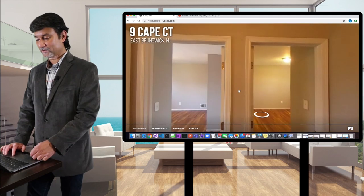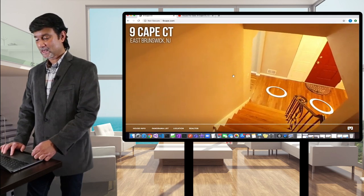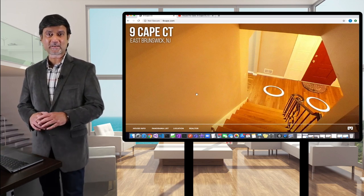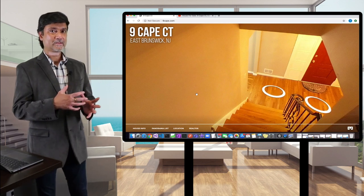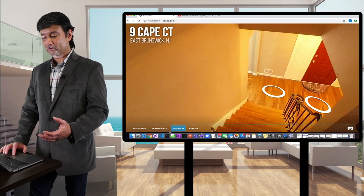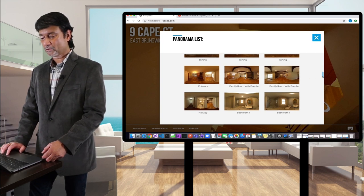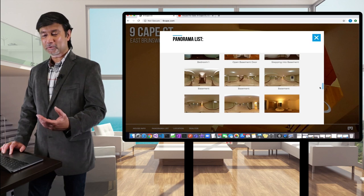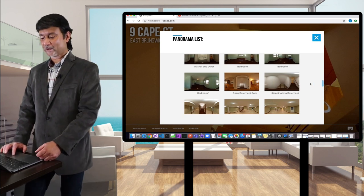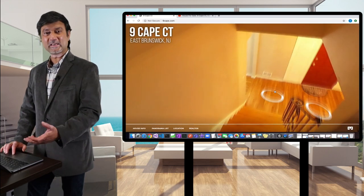I'm going back to the first floor now, to show you the fifth bedroom. You can actually navigate from room to room; you don't have to use the hotspot. If you like, there's another option: you can see all the panorama list here. You can select any of the panoramas and go directly there. These are all different 360 videos or pictures, and they have names, so it's easier to navigate.